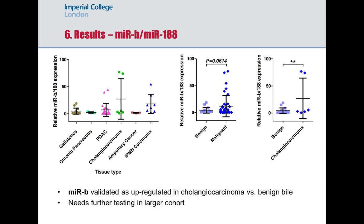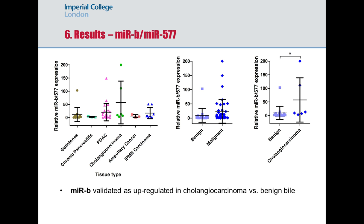Here, we can conclude that microRNA B was upregulated in cholangiocarcinoma in comparison to benign bile samples. However, this microRNA needs further testing as the size of the sample was small, because we only had 6 patients that present cholangiocarcinoma compared to the 17 benign patients. We obtained the same result when we used microRNA 577 as normalizer.